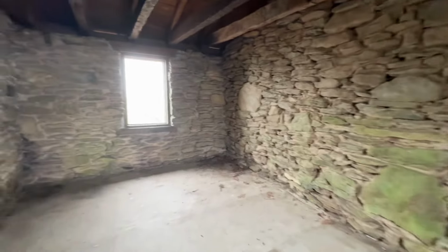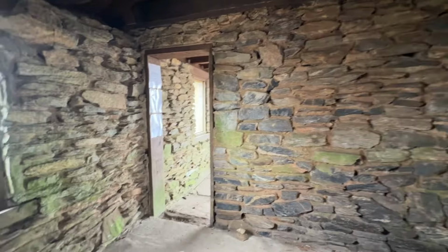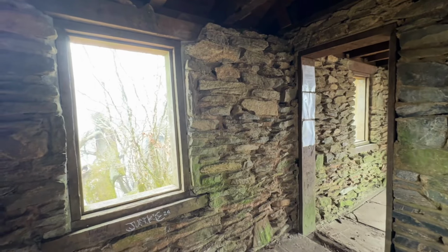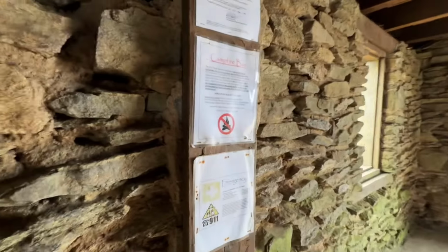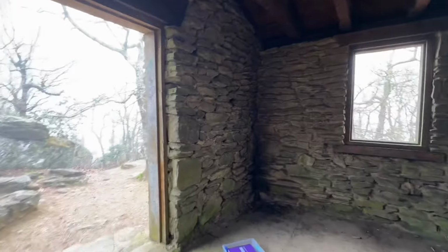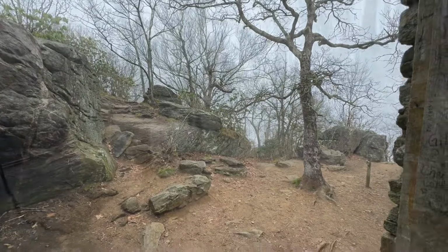It's very clean. In all the photos I've seen, it's always been lots of hiker debris in here. Can you imagine building this up here? I'm guessing it's the CCC back in the day that built this. Interesting. Lots of warnings and occupancy and use in here. So again, highest point on the AT and in Georgia, and the oldest shelter in Georgia.